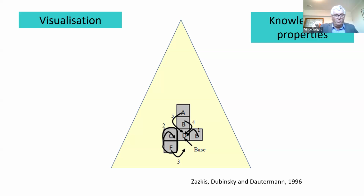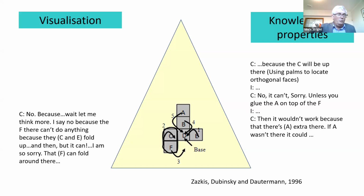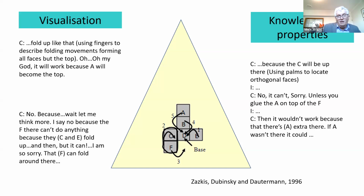But there's this continual dynamic interplay between what she sees and imagines as it folds and what she knows about the shapes. In particular, the notion of faces being at right angles, faces being parallel, is really important. So in short, what's really important are both of those things and the interplay between them. It's not just about imagining an action of folding up. It becomes really powerful when you connect it to what the properties of that particular target shape are.